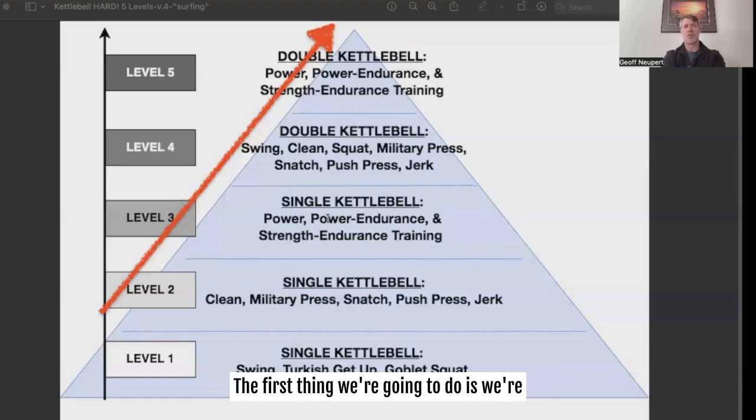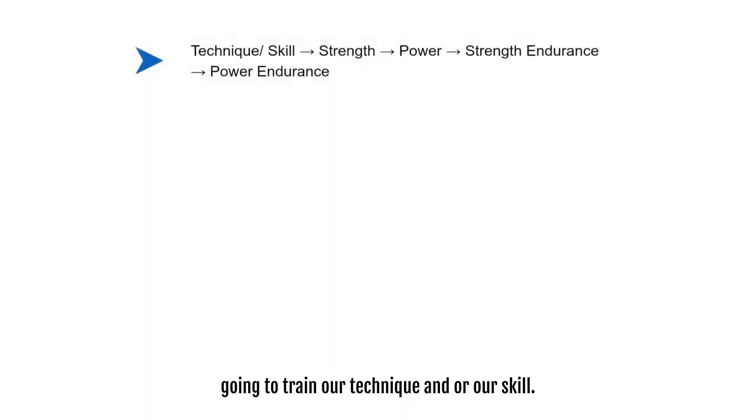So here's what we're going to do. The first thing we're going to do is train our technique and or our skill. You can call that kind of one. The second thing we're going to do is train for strength. The third is train for power. The fourth is train for strength endurance. And the fifth is train for power endurance. So that's the progression we're going to use when we're training.